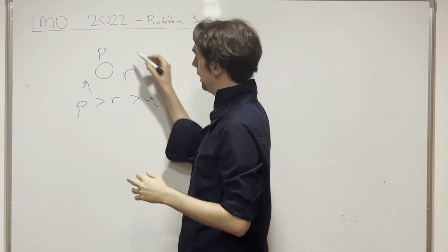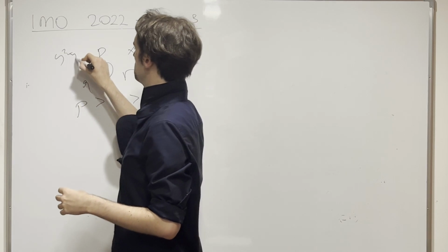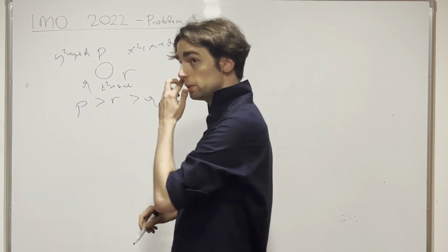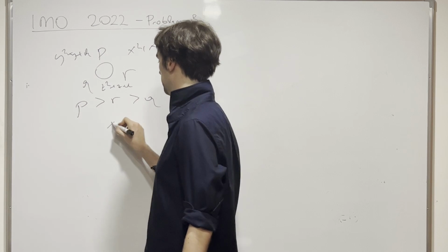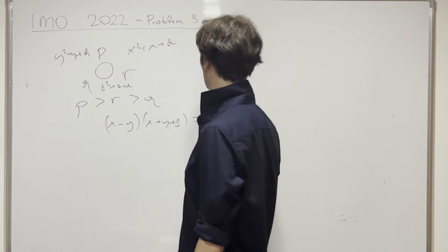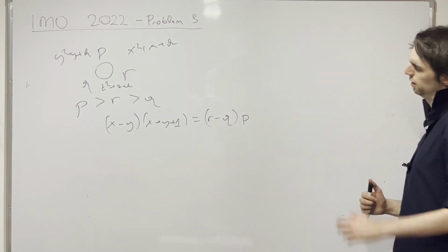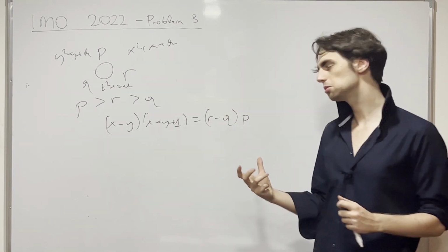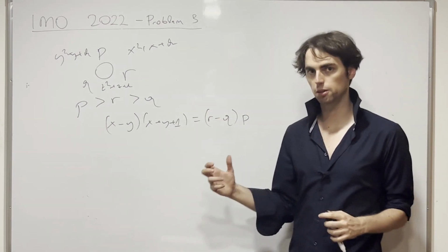What I have is, if I've updated this as x squared plus x plus k, this is y squared plus y plus k, and z squared plus z plus k. What we did previously was we said, okay, let me subtract this one from this one, and I'll get x minus y times x plus y plus 1 is equal to r minus q times p. And we saw that even if r minus q has a lot of factors, the fact that it's a p means there's a size argument to be made about x here.